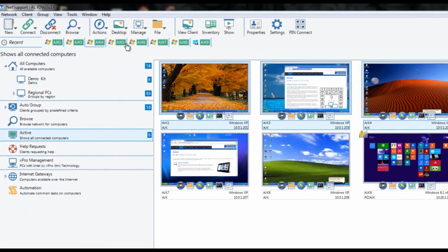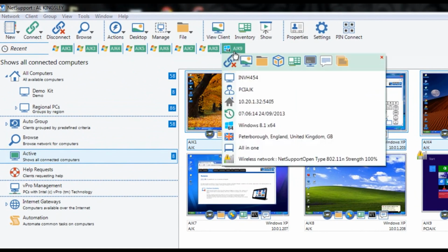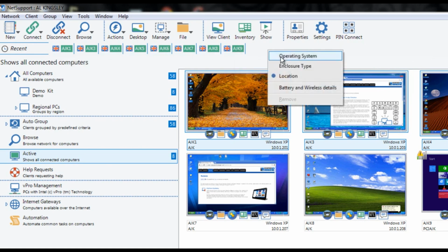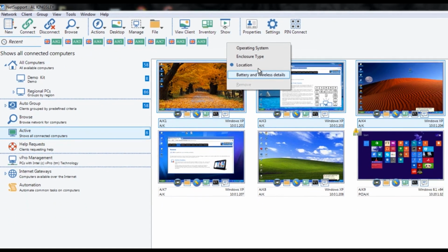Our quick view menu here we've used already by selecting a PC and having access to our summary information. It's telling us about the different operating systems, this being a Windows 8.1 machine. But we can toggle this to actually tell us the type of PC, so it's an all-in-one form factor versus these being desktops, and we can also change the location. These computers currently are all located in the United Kingdom. Again, a very simple way of quickly getting an update on what's available on our machines. We can also overlay for our mobile devices with battery and wireless details as well.